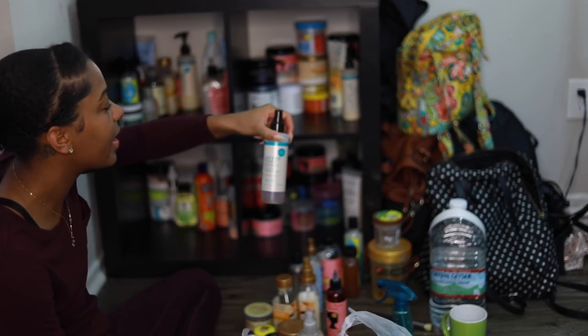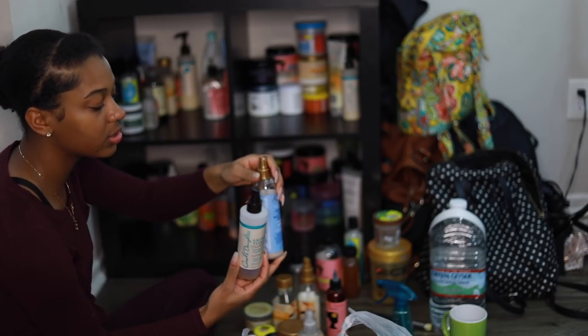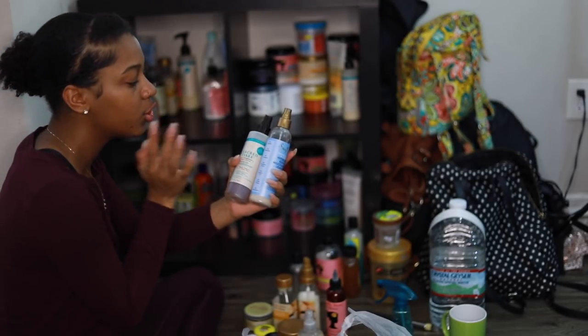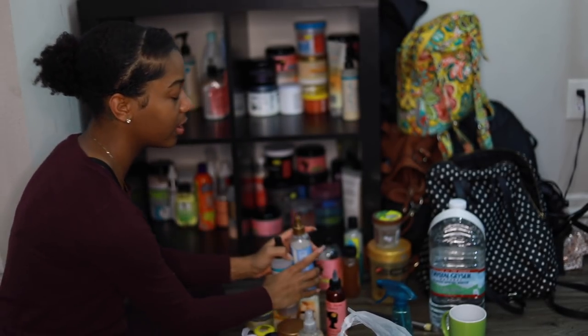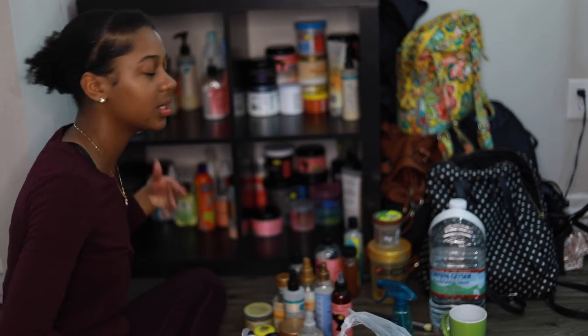This is the Sacred Tree Leave-In Conditioner. I do like the leave-in conditioners that are spray bottles because it's a lot easier for me. And then I apply my cream on top and then my gel. So if you are looking for layering products and stuff like that, get that. If you don't need moisture in your leave-in, get the spray.